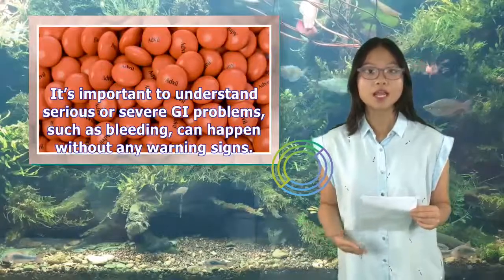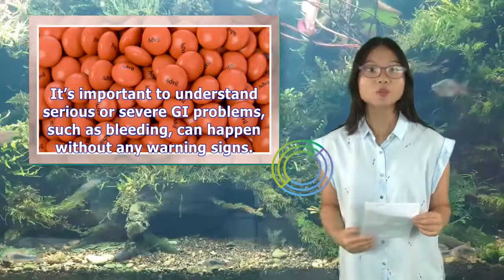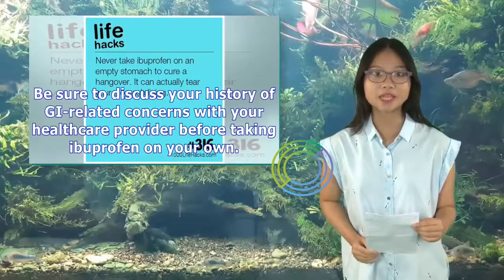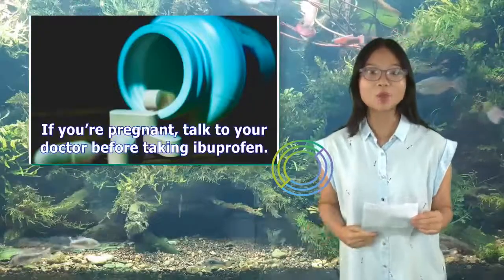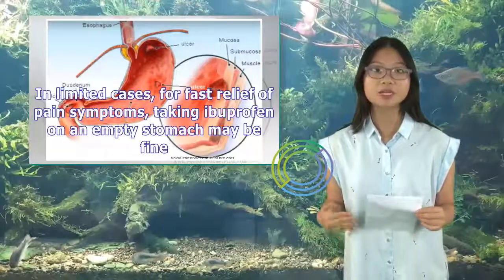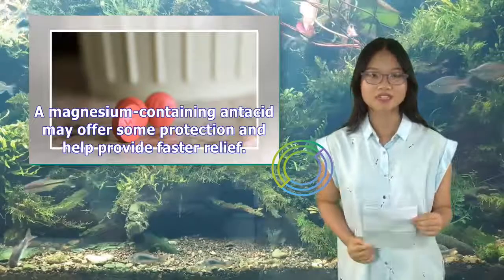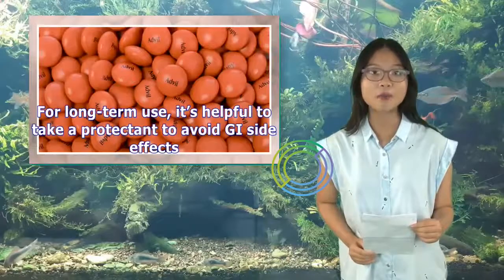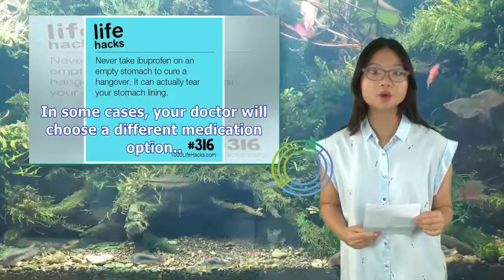It's important to understand serious or severe GI problems, such as bleeding, can happen without any warning signs. Be sure to discuss your history of GI-related concerns with your healthcare provider before taking ibuprofen on your own. If you're pregnant, talk to your doctor before taking ibuprofen. In limited cases, for fast relief of pain symptoms, taking ibuprofen on an empty stomach may be fine. A magnesium-containing antacid may offer some protection and help provide faster relief. For long-term use, it's helpful to take a protectant to avoid GI side effects. In some cases, your doctor will choose a different medication option.